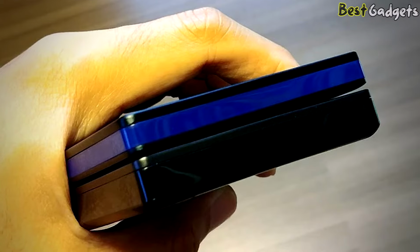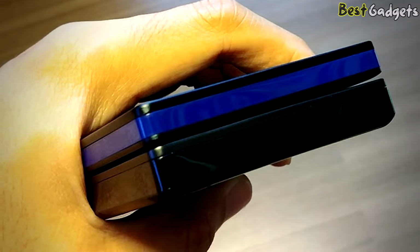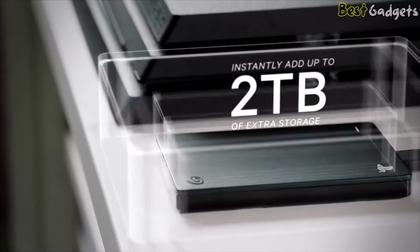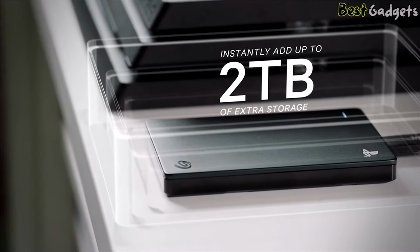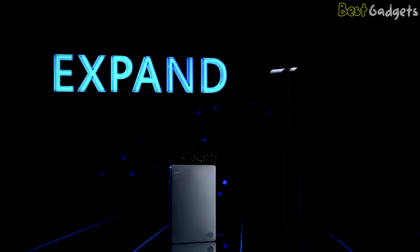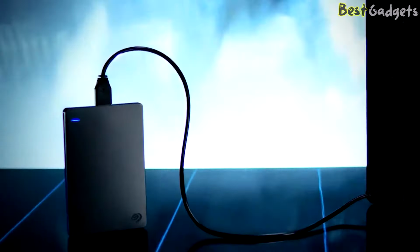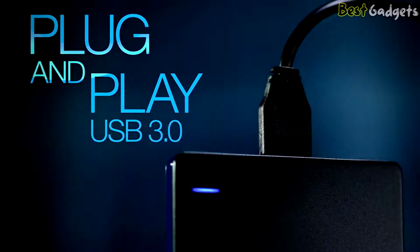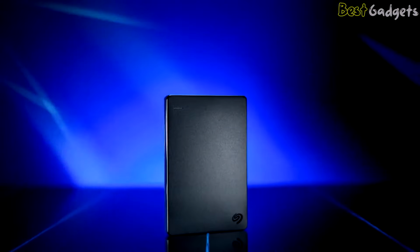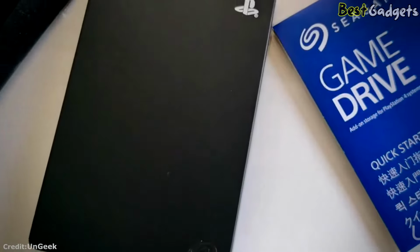These come in 2 and 4 terabytes capacity, with separate colorways and an overall enclosure size setting them apart. The 2 terabytes model is a black-on-black enclosure, 0.5-inch height with a capacity of 50 plus games. The 4 terabytes model is a blue-on-black enclosure and is slightly thicker at 0.8 inches, with 100 plus game capacity. Each of these models connects over USB 3.0 and are PlayStation-approved solutions, and you get quite a good 3-year warranty, just in case the device needs repairs or something stops working.